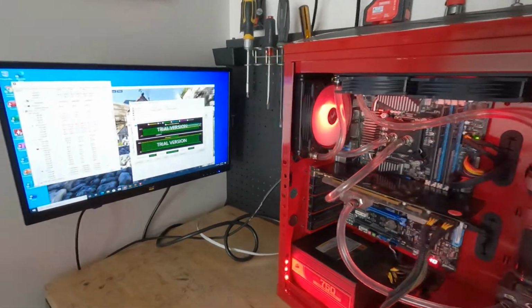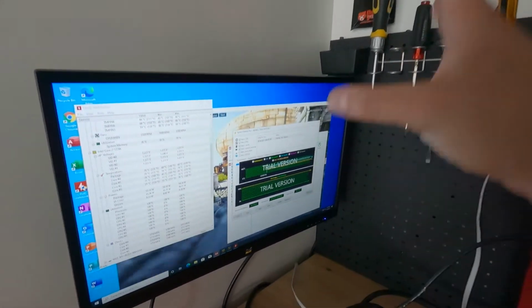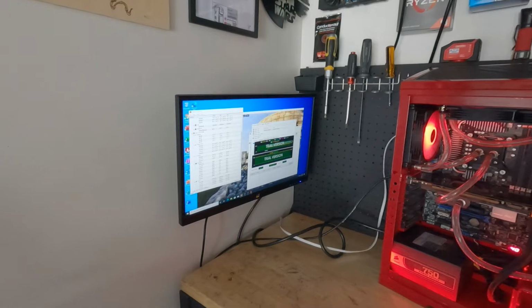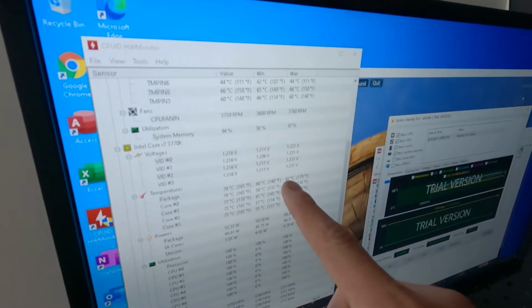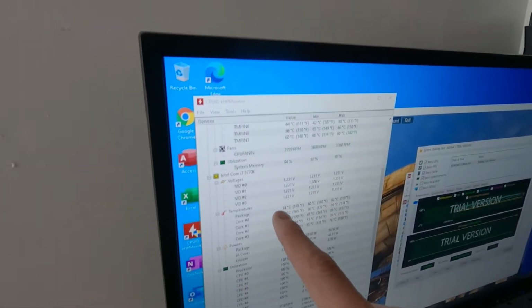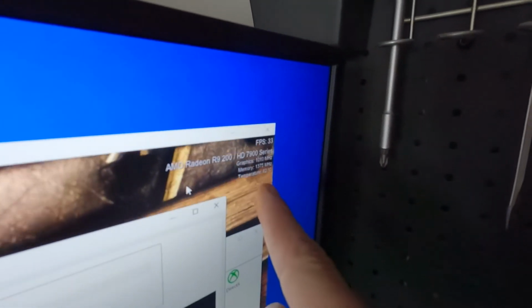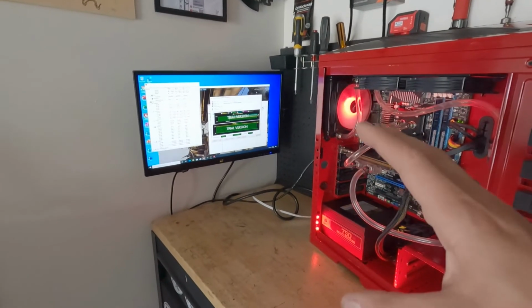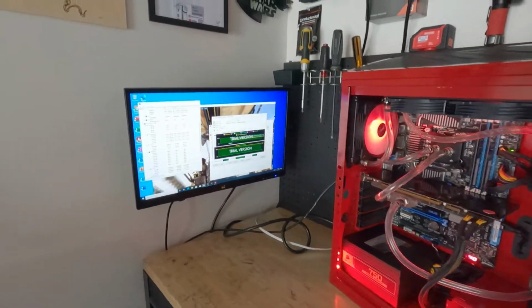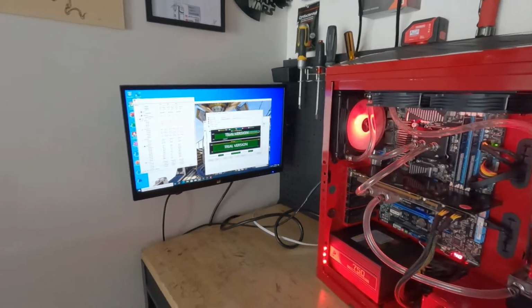Even though we're running full loads, we're running Heaven benchmark, and we're running AIDA 64, which is an unrealistic real world scenario of how this computer performs as far as temperatures. We're sitting at my CPU, our max temp at one time was 80 degrees Celsius, and we hover around 75. Our GPU is sitting steady at 62 degrees Celsius. So yes, it does seem like it is a little warm, but keep this in mind, it is 91 degrees in this garage and there's no airflow in this little corner over here.